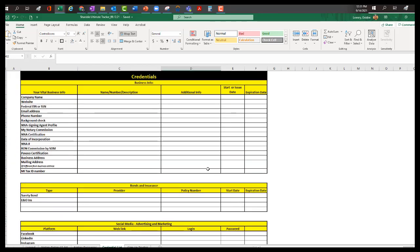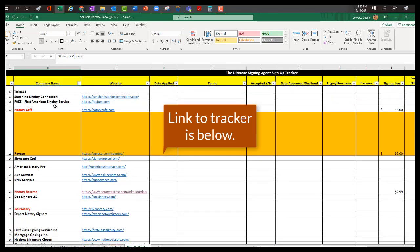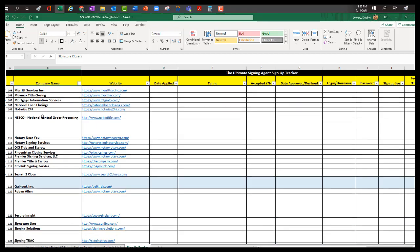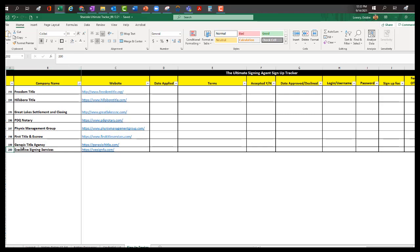All the information you're going to need for signing up at your fingertips. Now let's take a look at that tracker. All right, so starting off on the tracker, I have a list of 200. I scrolled all the way down here. 200 companies. See? 200.